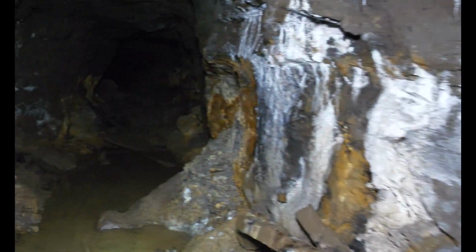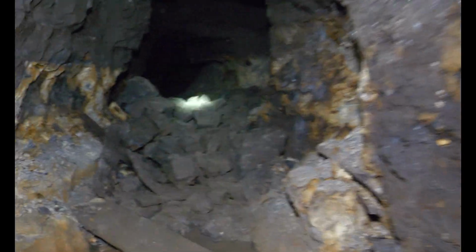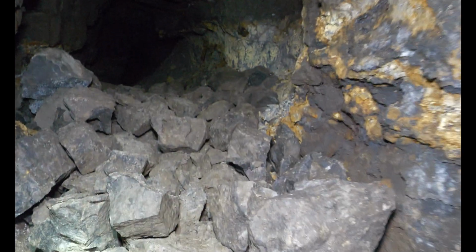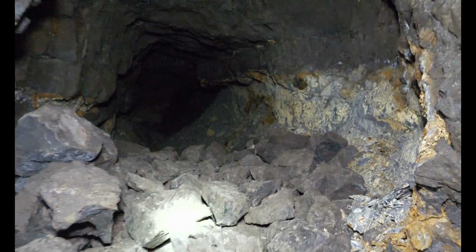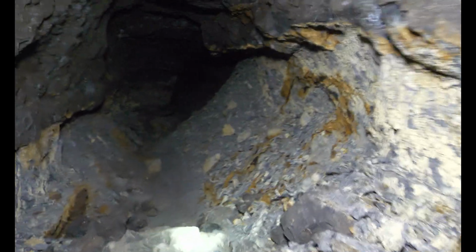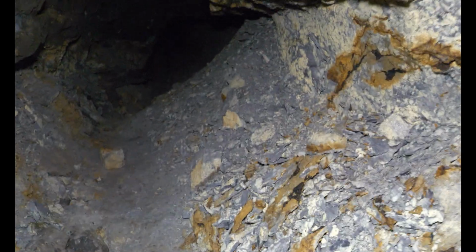So we've got a lot of fallen timbers down here on the floor. Obviously we've had a few props up here at some point. And it looks as if we're going to head into a big pile of shale. Shale, very common in this part of the world, and everywhere probably.